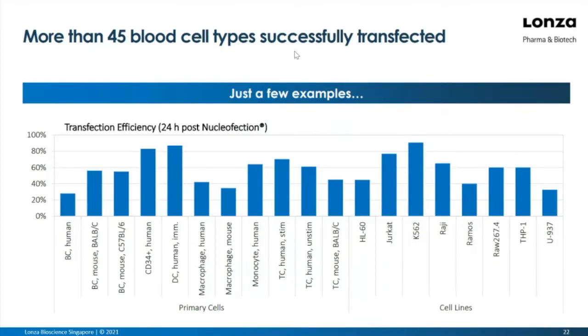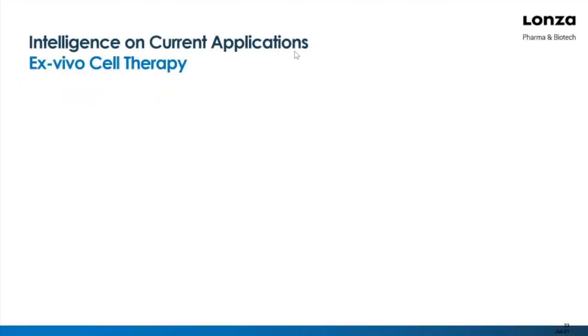Because we are discussing cell and gene therapy today, this is a slide that I put up because we have tested more than 45 different blood cell types, either primary cells or cell lines. So we do have very, very good publications. You can check our database. You can also use Google Scholar to check on Lonza Nucleofection with your cell type of interest.